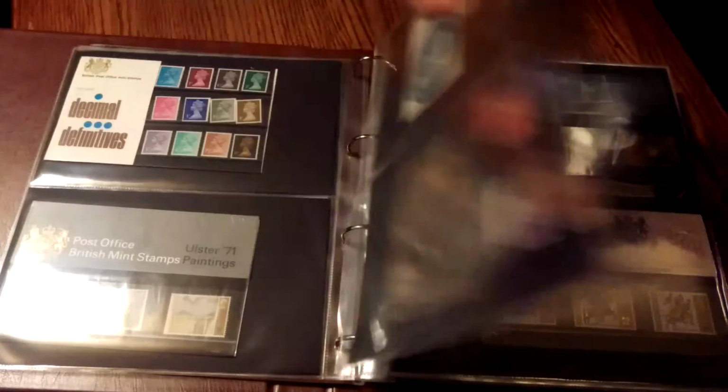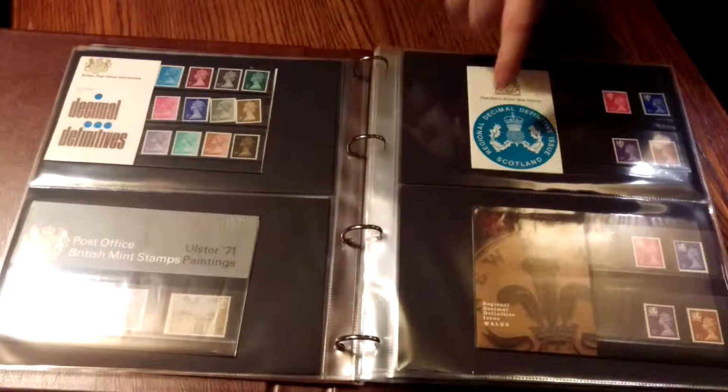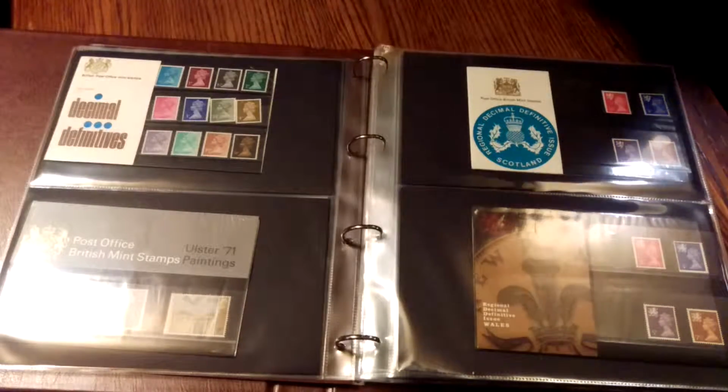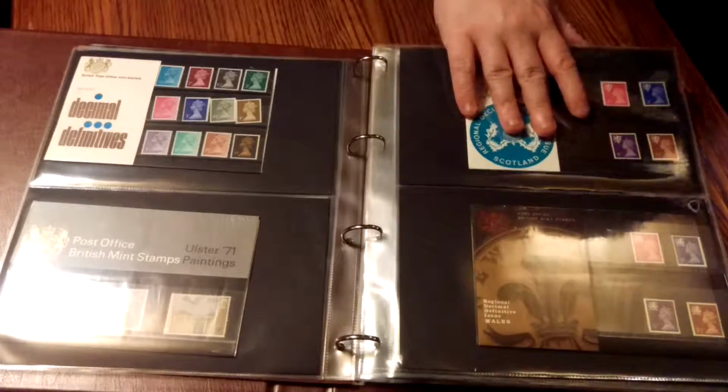Whereas basically it works like this: I can walk into a post office, a Royal Mail post office in England, and I can buy Scottish definitive stamps. I can buy, well, I mean, I still can now, Wales definitive stamps. And again, they've dropped Monmouthshire. I don't know what that's about.